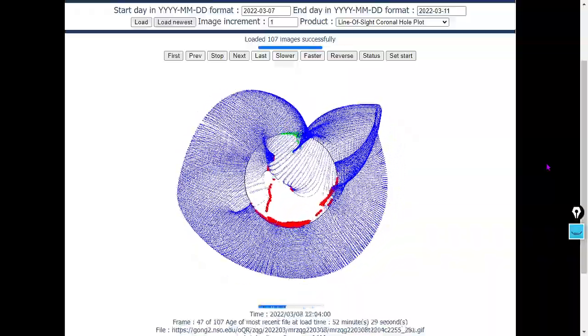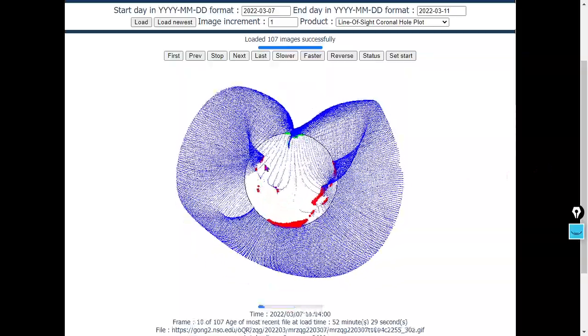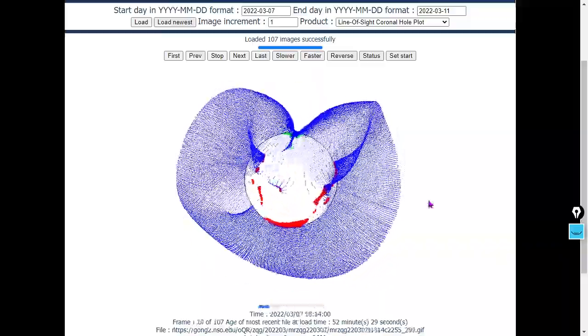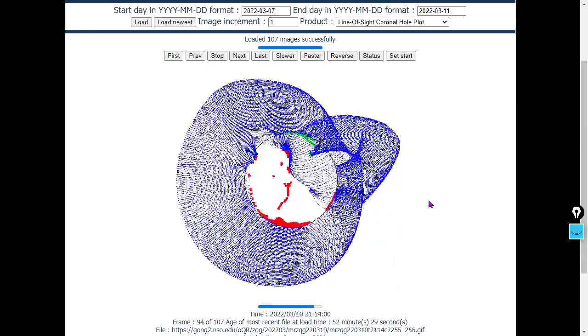We've got some serious South Pole-oriented coronal holes here reaching well up into the northern hemisphere, well beyond the equator, and some new North Pole-oriented coronal holes rotating in as well. That's the line of sight coronal hole plot showing the sun's B field as those blue lines there.